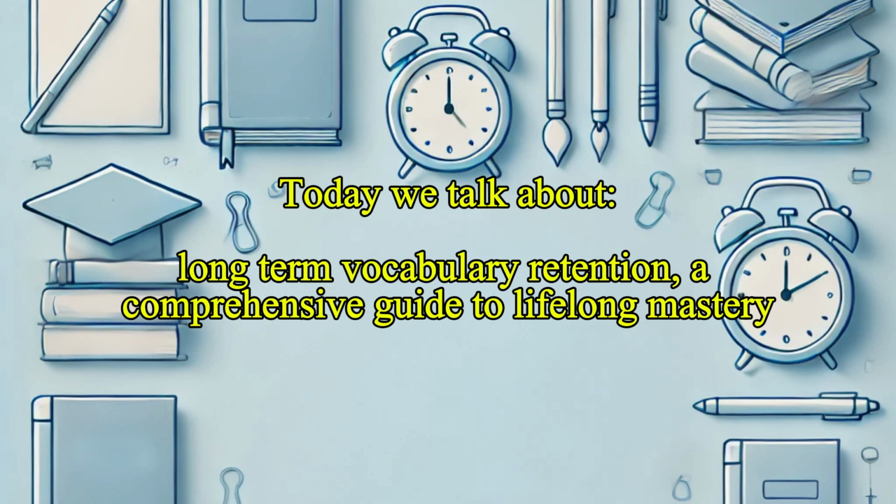Today we talk about long-term vocabulary retention, a comprehensive guide to lifelong mastery.